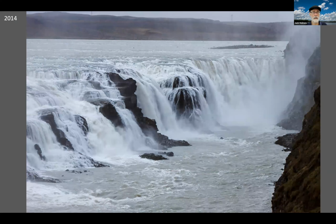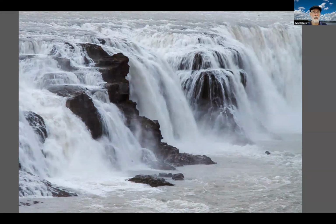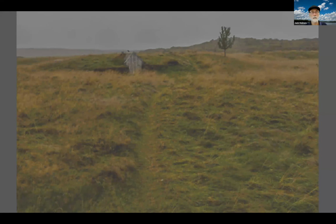But we were here in the summer, September actually, a lot of times. Really quite lovely. A lot of wet, a lot of sound.